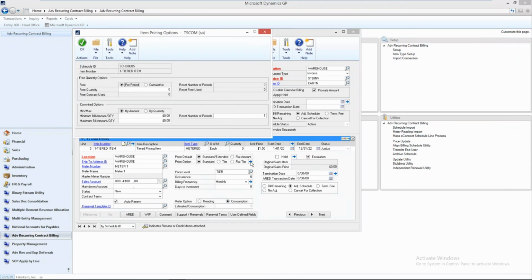If we drill in here, notice we have the ability to give a free amount, either by period or cumulative over a number of periods. We can also have minimums or maximums.